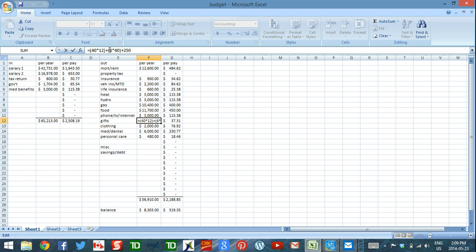Then here I can estimate that my 2 kids are each going to get invited to 3 birthday parties this year, so that makes 6 birthday parties for their friends. And I know again that I'm not going to spend more than $40 on a gift, so I can put in brackets 6 times 40. And I put in an arbitrary amount, but it's an educated guess, that $250 will cover the rest of the gifts through the year, things like Mother's Day, Father's Day, my spouse's birthday, my birthday, anniversary gift, that sort of thing.